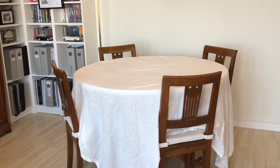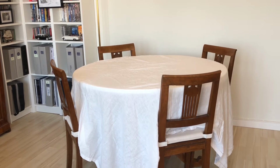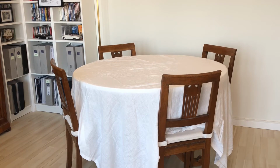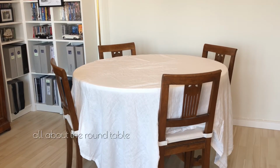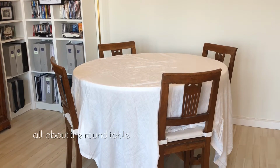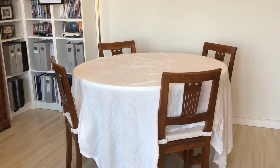And last but definitely not least, the importance of a round dining table. The round shape takes up much less space, and you can seat up to 6 people at this thing. So definitely consider a round dining table for your space.